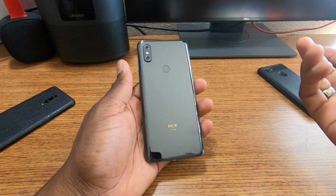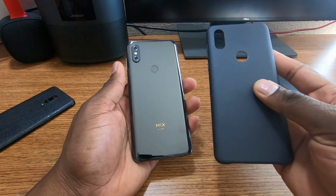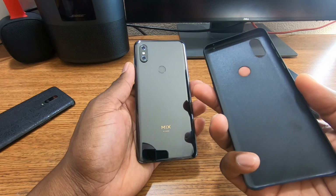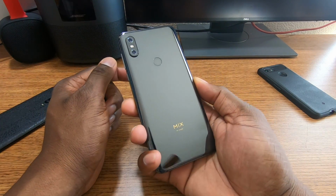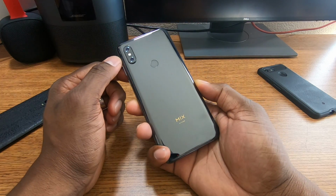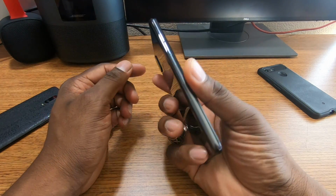And this phone came with this little case right here. And it's a cool little case. It's not the most favorite case, but I've actually already ordered a bunch of other stuff. So you'll see more stuff on this phone for sure. Cases and tempered glass, I ordered all of that. But the phone has been good, man.